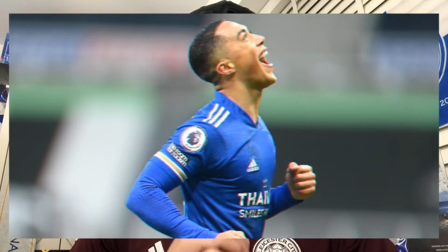Moving ahead then with Youri Tielemans. I'm going to give him an 8 out of 10. It's close to a 9. I thought he was unlucky not to get on the score sheet, but he got a couple of assists in there. He had a brilliant ball to Albrighton for that second goal for Leicester. Of course, Albrighton got the ball and then scored from it, but that all came from Tielemans, that beautiful ball across the back line.